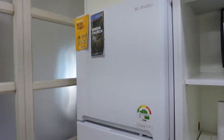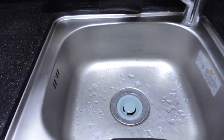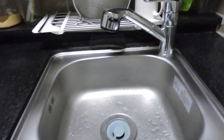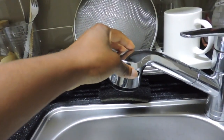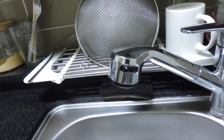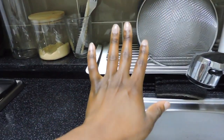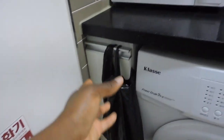This is the fridge. It's a full-size fridge, and I was so excited about that. And I love it. I mean, I'm happy that I don't have a dorm fridge. I know some people do have dorm-like fridges in their Korean apartments. This is my sink. Obviously, that's a sink. But I really like it because it's a pretty good size. And this has different settings, like kind of the rain setting, and then the normal setting. This rack also came with the apartment, so that was really nice. And I don't have a trash can in here, so I pretty much just hang my bag and throw my trash in there. And there's a lot of storage space.